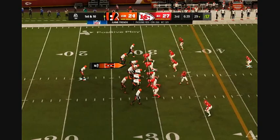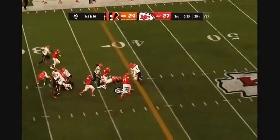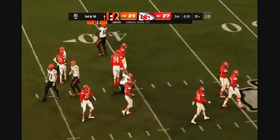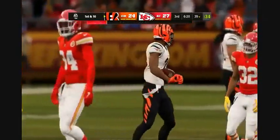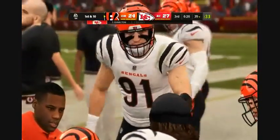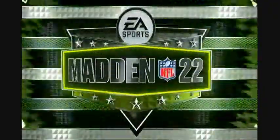And when you start plotting for this drive, when you start thinking to yourself, okay, what are we going to do? You don't go away from what you did before because that worked. But you have to be prepared for wrinkles and counters because you know they'll make some adjustments. 45 yards rushing for him now as he's carried it 13 times. For a lot of guys playing this game, there's no better feeling than running right through a tackle. He's able to lower his center of gravity and churn his legs for a really nice pickup.